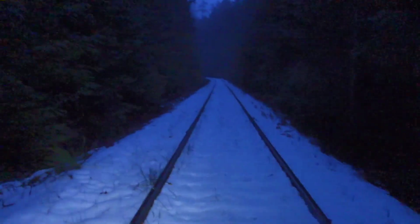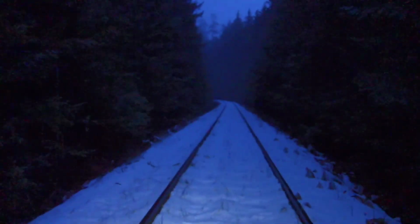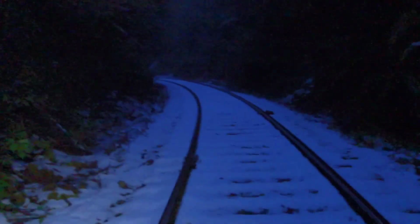It's actually okay to walk on. So far, it's just the right depth to make it smooth walking on the ties, but not too deep so I sink into it. Well, this snow is still a nice surprise. Gives me a different look to a familiar hike. I haven't hiked here with this much snow before.